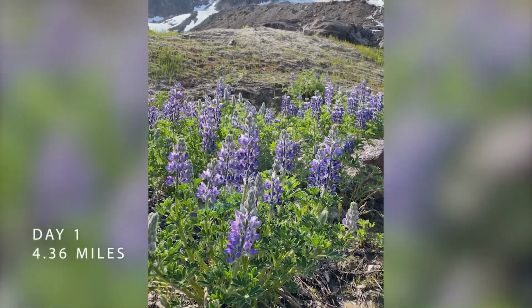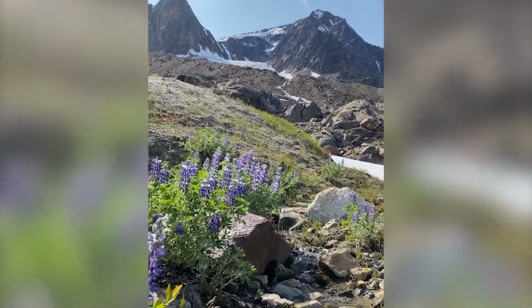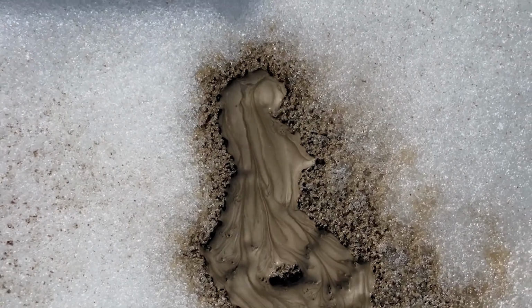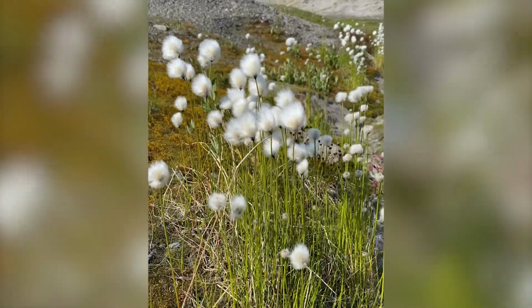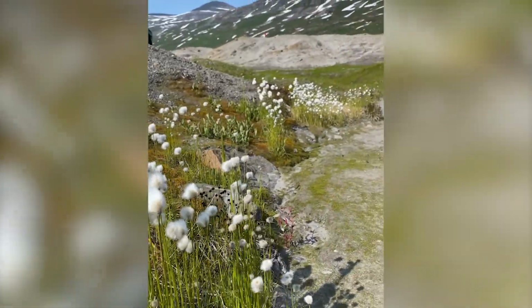After getting dropped off, we left our heavy packs on the airstrip and spent the early afternoon hiking towards Iceberg Lake. We didn't end up making it all the way to the lake, but it was really fun to wander around this area, the silty streams that flow down the mountains, and the wildflowers that filled the valley floor.